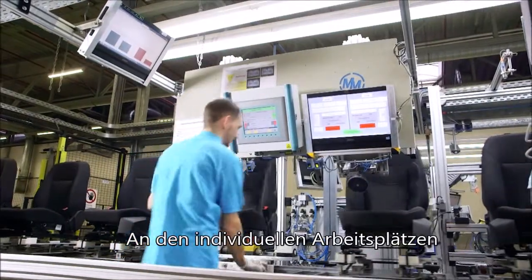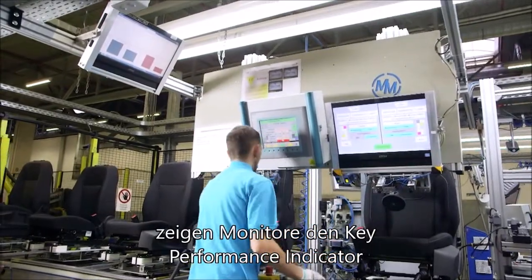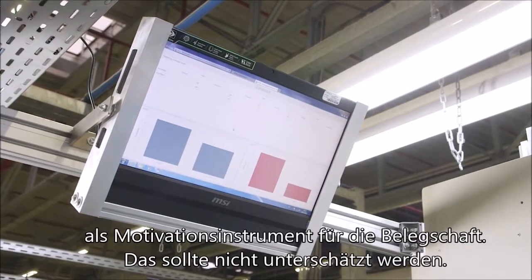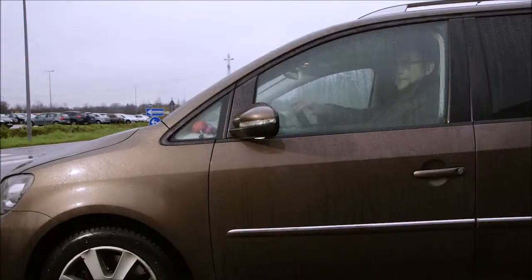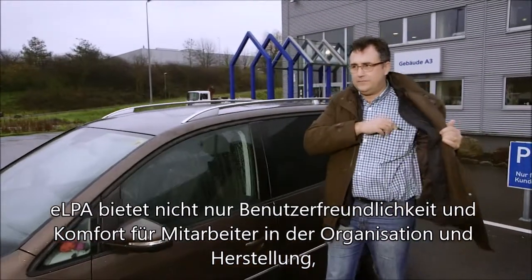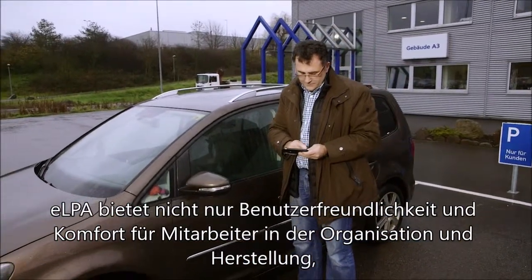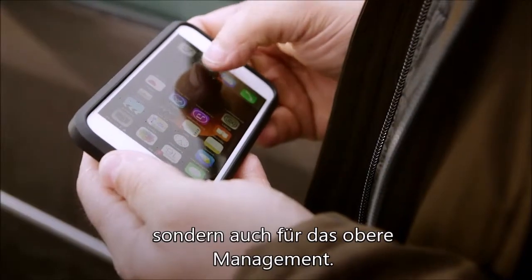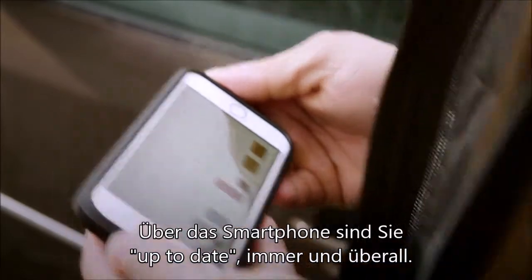At the individual workstations, monitors clearly show selected key performance indicators, a motivation tool for the workforce that shouldn't be underestimated. Not only does eLPA offer user-friendliness and convenience for employees in organization and manufacturing, but also for upper management. Via smartphones, they're always up to date at any time, anywhere.